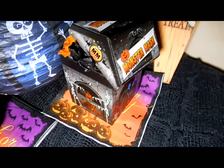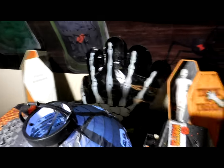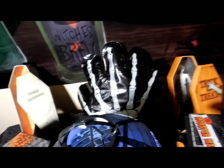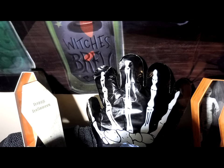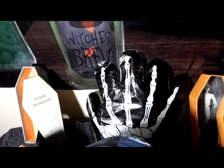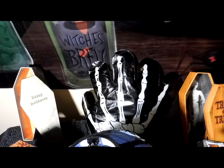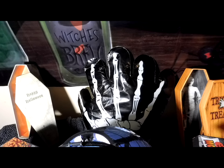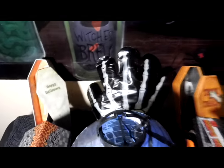I had the paper napkins under there, and the cobwebbing on the table. And of course, we've got these little coffins that I had, and this glow-in-the-dark skeletal hand to cover up the wall. Unfortunately, by the time I was ready to set up the recording and everything, the glow-in-the-dark illumination in the hand had already gone out because I had to go and set up the stage and everything. But it lasted for several hours and it looked really cool.